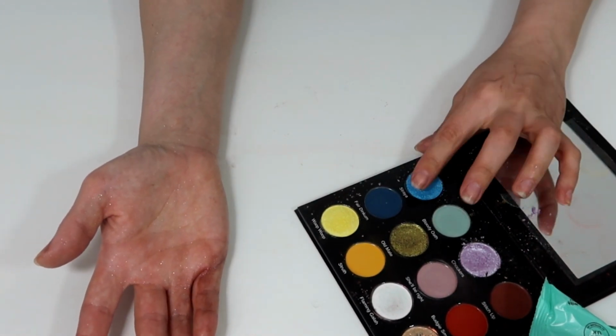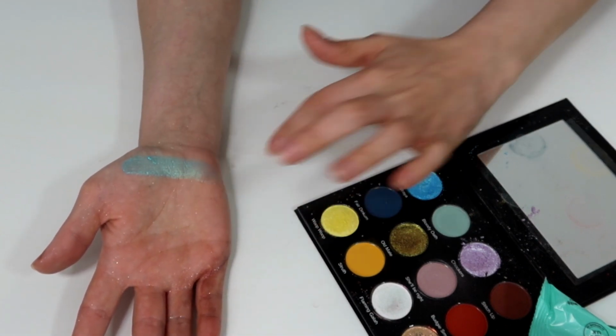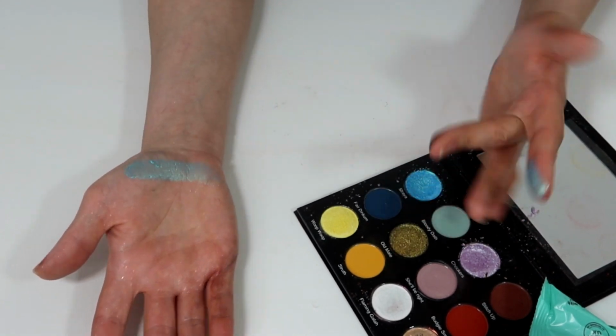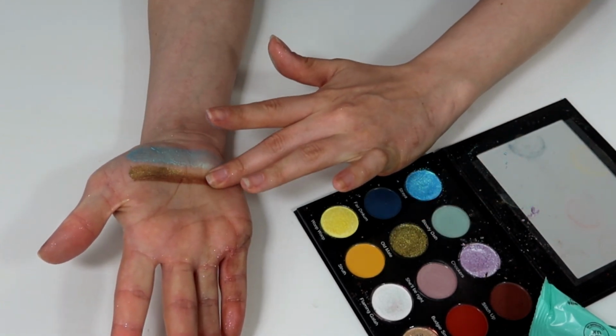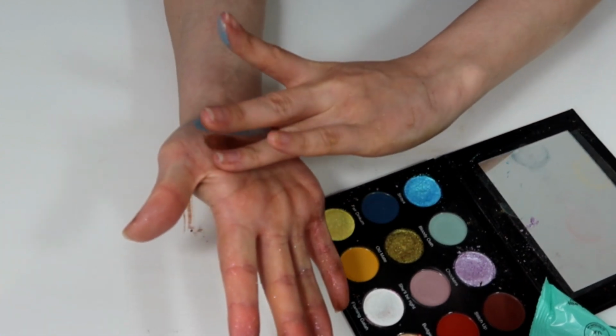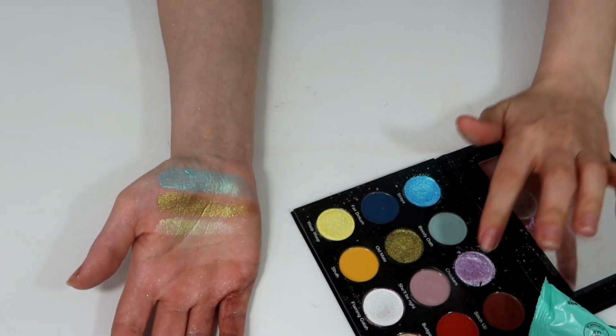So, from what I know, Glaminatrix is an Australian brand, and it's an indie brand. These shadows, the shimmers are where it's at. The shimmers are just something else. There's 2 in here that are super special as well. I'm going to save them for last.